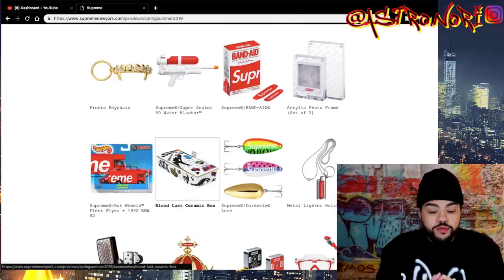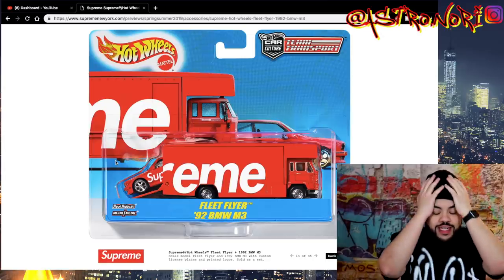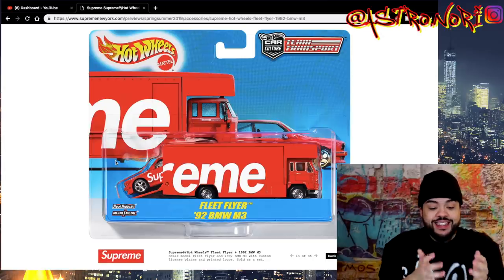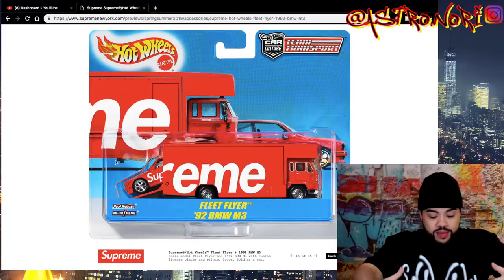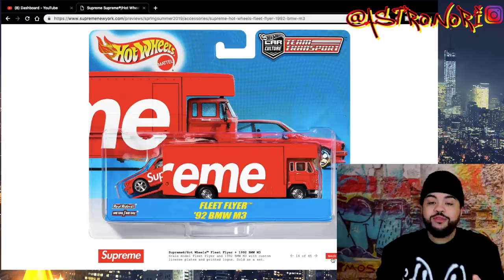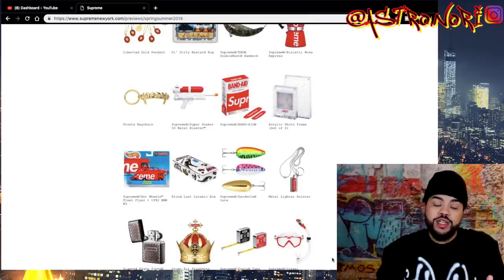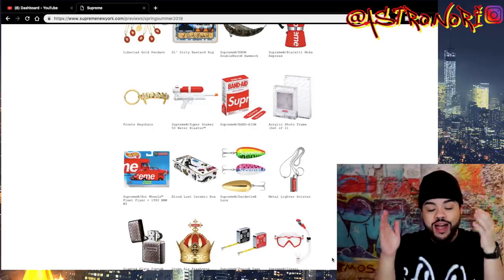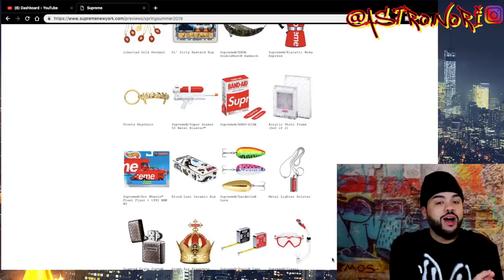Yo, one of my favorites is this Hot Wheels BMW M3. This is crazy. This is insane, bro. They're gonna have a Hot Wheels car. I don't know how big this is gonna be, but that's so clean, bro. I'm gonna have to get that. Hopefully it's not a whole lot of bread, or it doesn't resell for like a band or some shit like that, because this is so clean to me. I'm gonna have to get that. It takes me back to childhood memories.